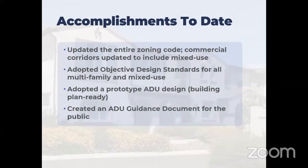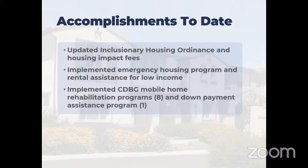So what has the city been able to accomplish over the last 8 years? You actually did quite a bit. Particularly, you updated the entire zoning code in order to accommodate mixed use in your commercial corridors. You have also adopted objective design standards for all multifamily and mixed use development types. And then you also have prototypes of ADU design so that it will be building plan ready, and easier for homeowners to pursue ADU construction. You have also provided an ADU guidance document as part of the implementation of ADUs.